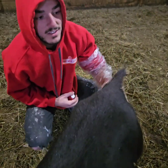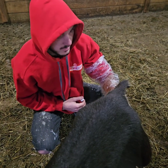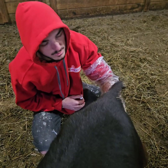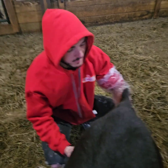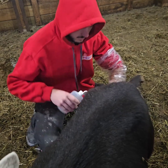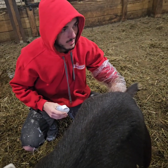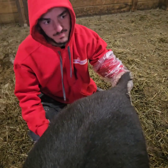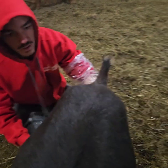Good job. All right, so he got the jaw up, so we now have a nose and one hoof. No, I had to push it back. Okay, so because of how narrow she is, he had to push the leg back in to be able to get the nose where it needed to be, which is the number one important thing. So he's going to put on some more lube and probably go back and try and get that leg up now so that she can deliver the baby close to a normal presentation.